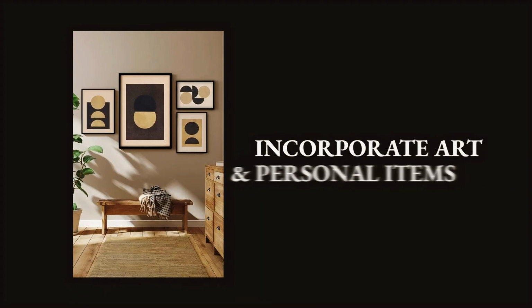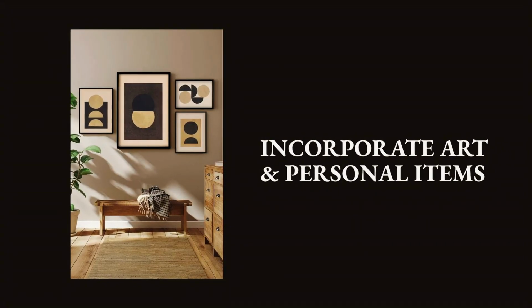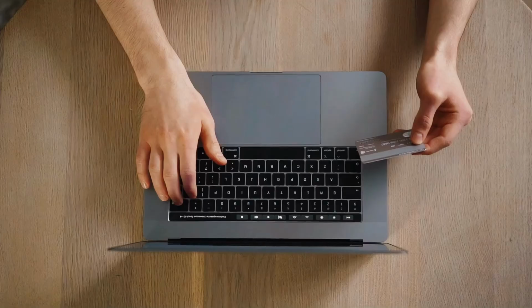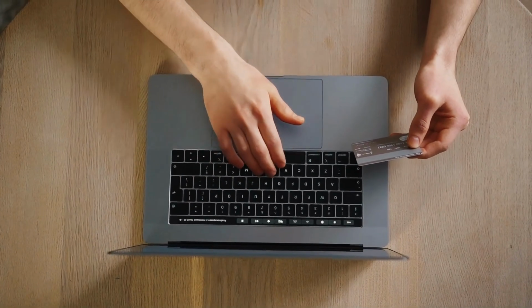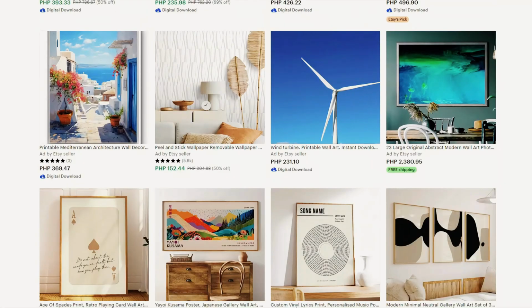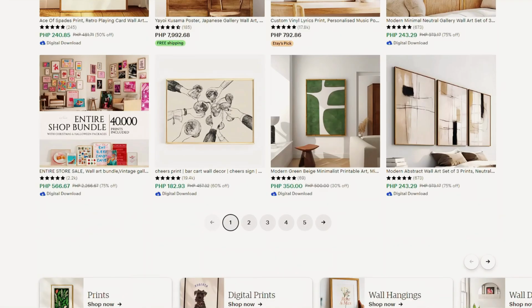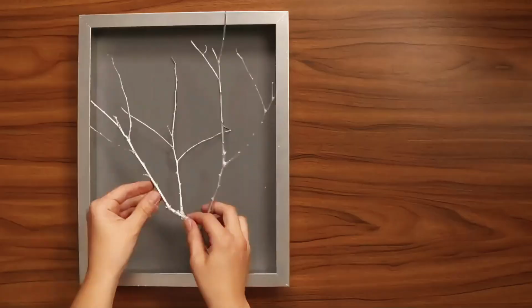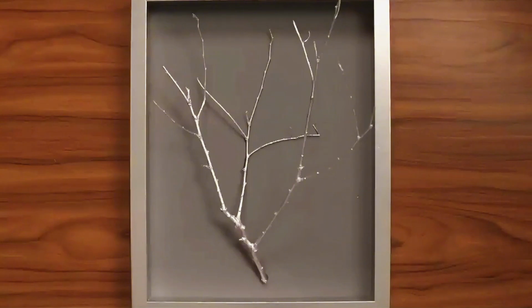So after adding texture to your wall, you can start thinking about some art or wall hangings for your walls. I have observed that many people think they have to invest in pricey paintings or photos, but that's not true. Art can be anything you like, and there are plenty of budget-friendly options online. You just have to choose pieces that inspire you to really make it personal. You can even print your favorite family photos and hang them on your wall. And if you like being creative, you can make your own wall art. It might seem like a bit of work, but it's easier than you think.